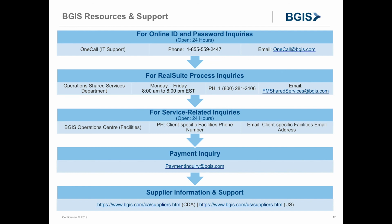As highlighted in previous sections, the supplier page on the BGIS's website contains a wealth of information for suppliers related to HSE policy, code of conduct, terms and conditions, invoicing guidelines, and much more.